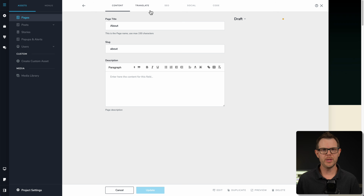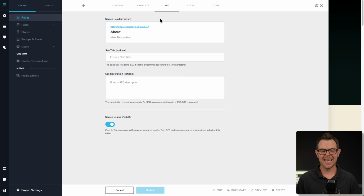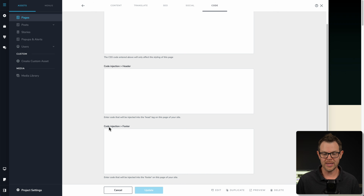Now, one really nice thing about Brizy, it doesn't matter if you're on pages or a post, but a lot of the features that you might have to use plugins for on other platforms are built right in. For example, translation. You can add a translation for every single page and post, by the way. There's also SEO data, so you don't need a special plugin to add things like the metadata and description for each page on your website. Same goes for social. You can add social sharing images in right here on this social tab. Want to inject some code on your website? There is a code option right over here. You can add custom CSS, inject code into the header, or inject code into the footer.